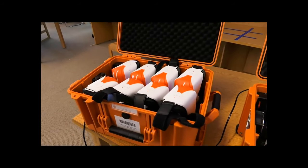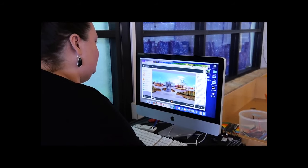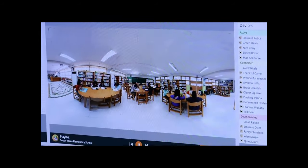The lesson we did today is actually guided by the teacher. So I go into the teacher portal of ClassVR and I set up all the images or the videos that I want the students to view. And I move them through the slides as we go. They can all see the same thing at the same time.